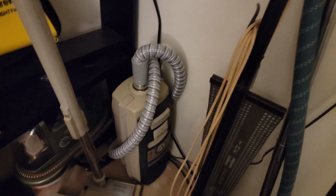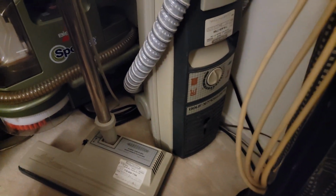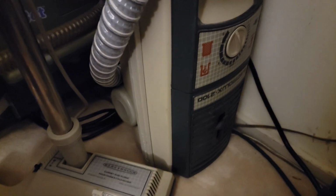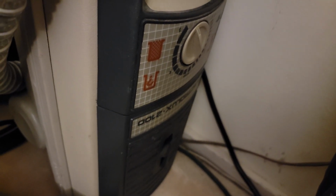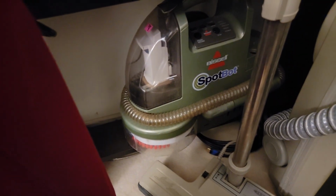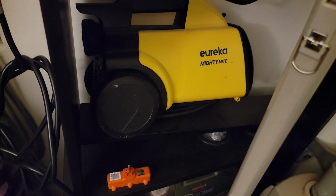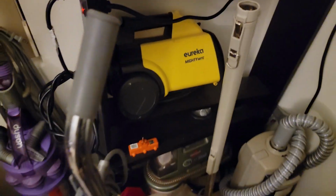That's nice. And I've got a newer style Electrolux canister vacuum there. You can read that upside down. That's the, what is it, the Electrolux 2100. And I've got the power nozzle for that too. And then back behind there is the Bissell Spot Bot. It's missing its solution tank, as I cannot find one. And I've got the Eureka Mighty Mite and its hose is hanging up with the rest.